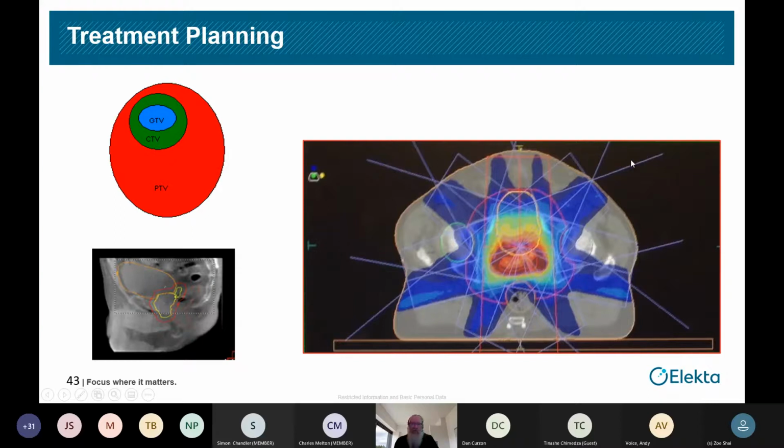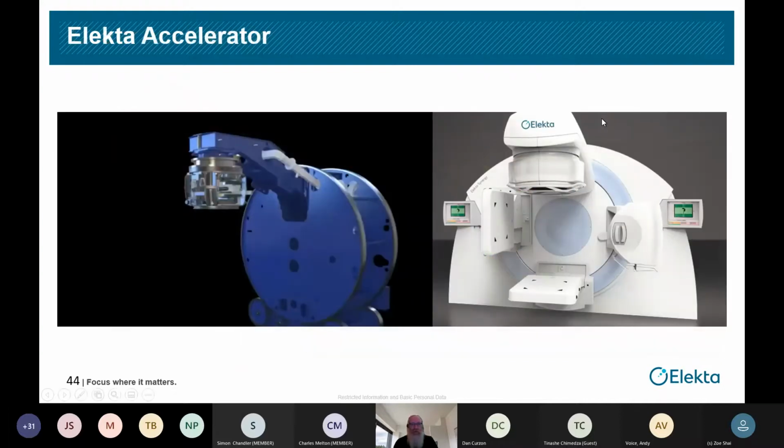So on this funny image on the right here, you can see these blue beams coming in. These are the radiation beams coming in from different gantry angles, and you can see the high intensity radiation doses building up here where we want to give it. But that planning treatment volume is important, and we'll come in a couple of slides' time to how we've improved the outcomes for patients using these better treatment planning techniques.